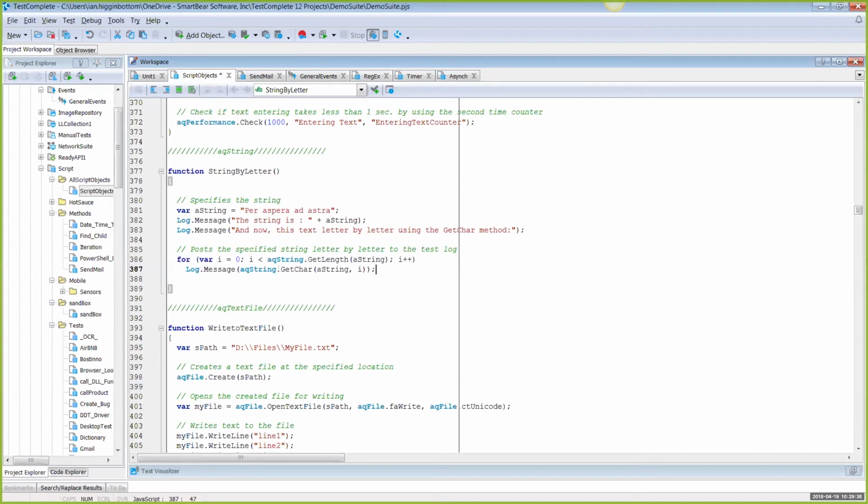Yeah, and it's worth noting that some of the things you can do with these AQ objects are duplicated functionality, things you can do within the languages themselves. The reason we have all these different objects that seem to be duplicates is that they provide a consistent way of performing the same action, regardless of the language you land on.